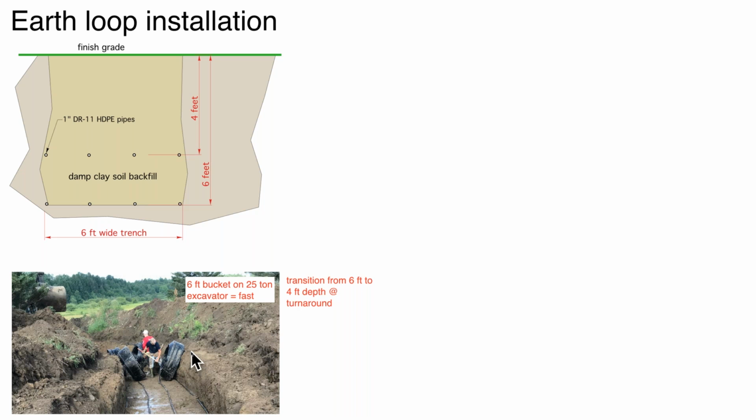You don't want to get into a trench that has a 6-foot vertical wall in it in the ground. That can cave in and it can kill you. So you can actually see the finished grade is roughly about here and roughly about here. And our excavator is just digging out a bit so we have the safety.